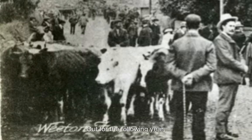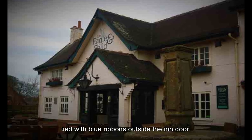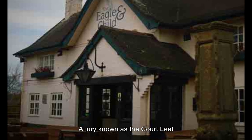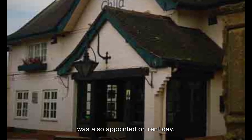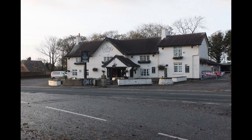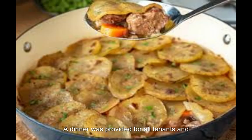Out for the following year, rents to the Derby estate were paid annually. On rent day, two halberds, still to be seen in the Eagle and Child, were set up, tied with blue ribbons, outside the inn door. A jury known as the Court Leet was also appointed on rent day, the members of which had to go out and inspect all dykes and watercourses during the first week in November. A dinner was provided for all tenants and members of the Court Leet.